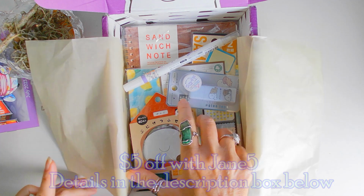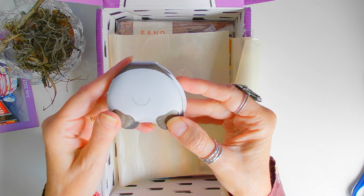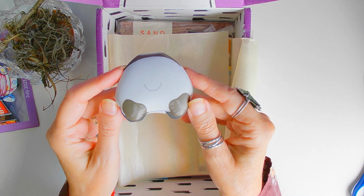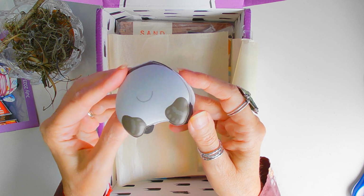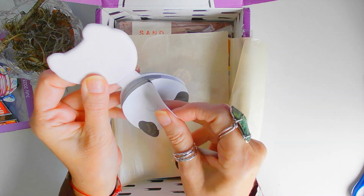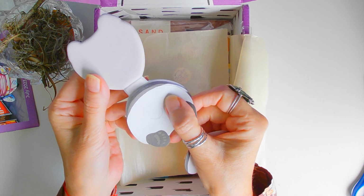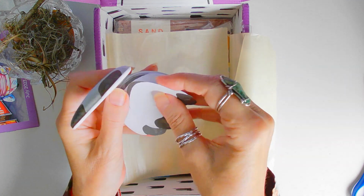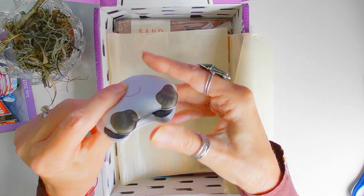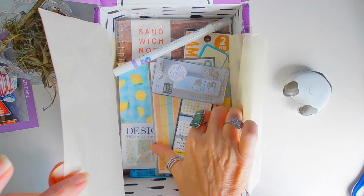Okay, let's see what we have. Now this is so cute. So what do you think this is? This looks like a panda bear's behind, and it is a sticky notepad. How cute is that? You got little sticky notes. So that is the first item. Oh my goodness, this is like one of those fidgety things. I don't think I'm going to be able to put that down.